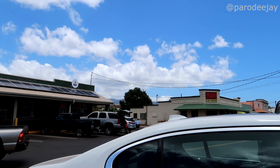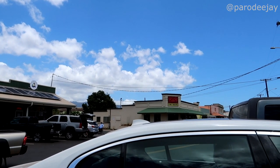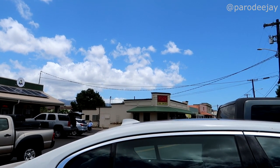Anyway, I think the plan from here is we're going to head back a little bit toward town. Maybe dip down toward Poipu and check out some beaches down there, that kind of stuff. Food, swimming. Yeah, we're having a good day. That's great. Funnily enough, right here next to the grocery store is Tiki Tacos, which is a place we were hoping to check out, but they are closed.